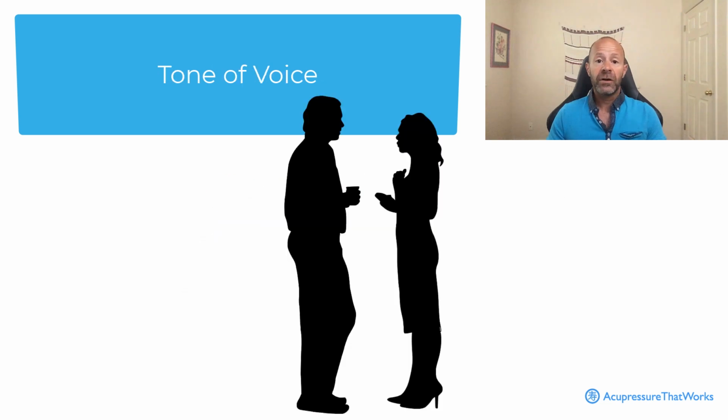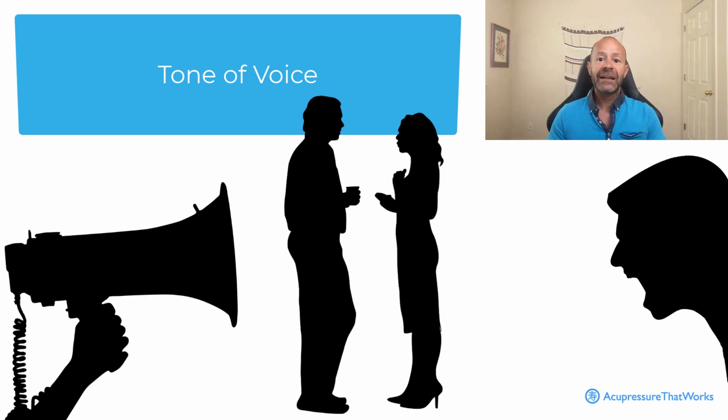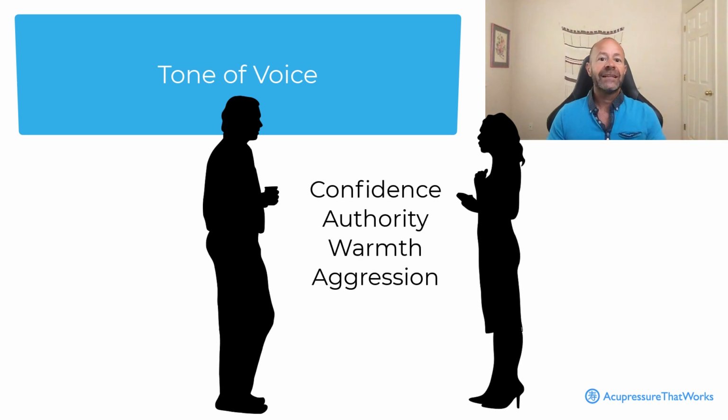Finally, the tone of voice is another critical nonverbal cue. It is the way we say something rather than what we say. The tone of our voice can convey confidence, authority, warmth, or aggression. It is important to match our tone of voice with the message we are trying to convey and to be aware of the impact that our tone may have on the listener.